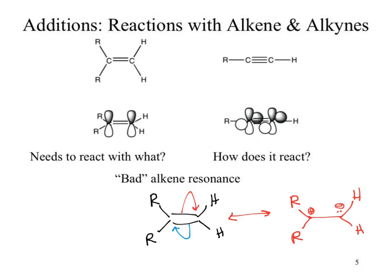Let's take a look at the blue result of our resonance. What happens in this case? Same deal: we take the electrons out and put them back into the structure. Where are we going to put them back? Our leftmost carbon. So it becomes negatively charged, and our rightmost carbon becomes positively charged. Both of these structures are charged. Are they both equal? Don't think so. Good answer.